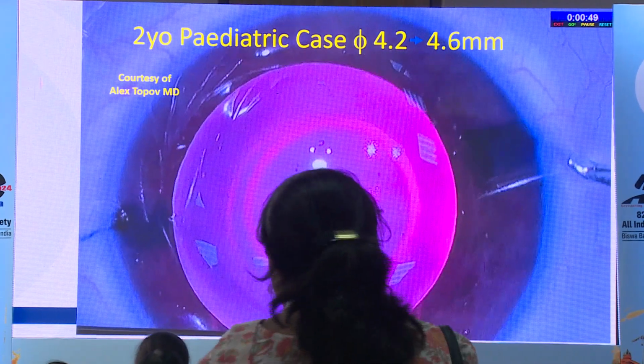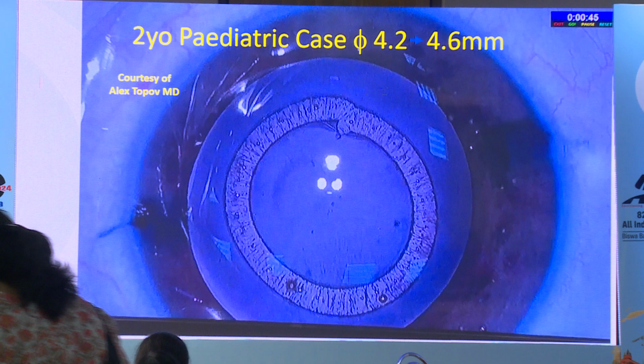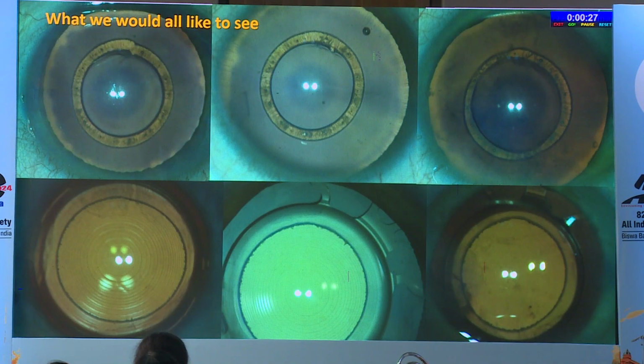Pediatric case, just to show you. As we know, they expand, so we can cut at 4.2, but we see rather large expansion up to 5. So let me just put it this way: 4.5 gives you a 5.2 millimeter diameter. So you want to cut a little small, but not 80%. Probably around 85% is where we land with pediatrics.